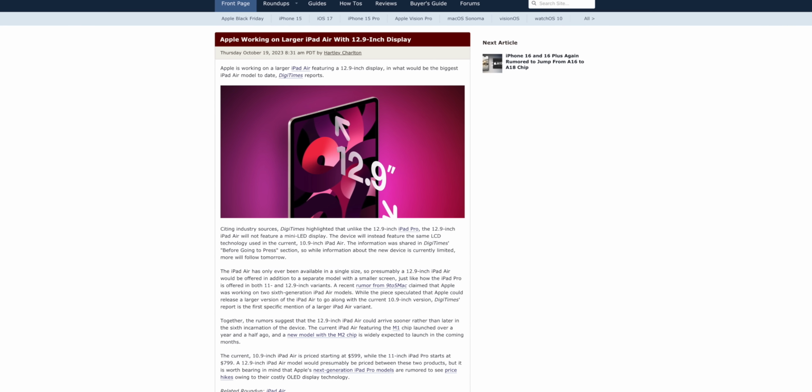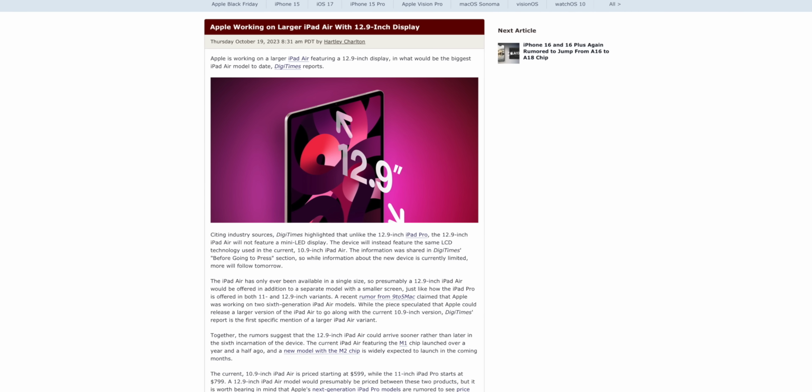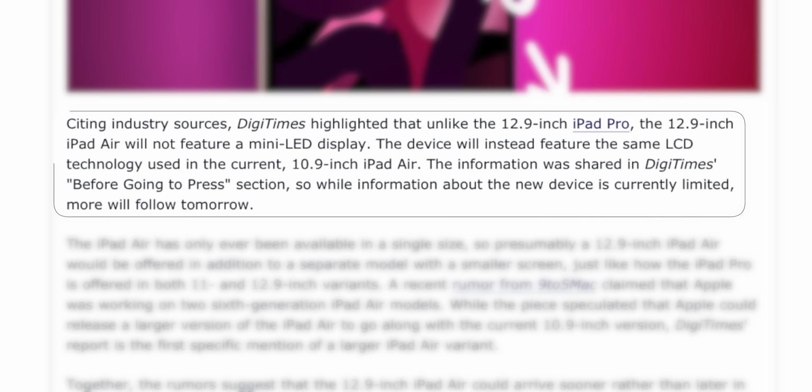And that's because, according to DigiTimes, we could be looking at a 12.9-inch iPad Air. Citing industry sources, DigiTimes highlighted that unlike the 12.9-inch iPad Pro, the 12.9-inch iPad Air will not feature a mini LED display. The device will instead feature the same LCD technology used in the current 10.9-inch iPad Air. So of course, Apple is not going to cannibalize the iPad Pro sales by giving it the same display. So it's going to have a lower resolution display, but still a 12.9-inch iPad Air. I mean, that could be extremely compelling for a lot of people, especially if we see not only bigger displays on the iPad Pro, but also a much higher price tag as well, which we're expecting to see.